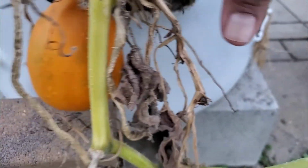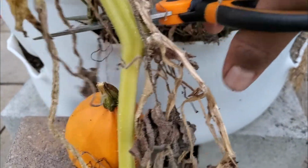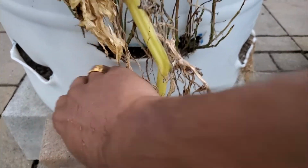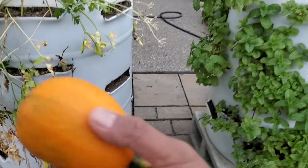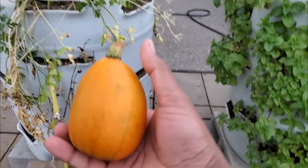Wait a second, is that it? For all the work, is that the only pumpkin that you were able to grow? Well, let me confess, yes, it's a tiny pumpkin, but it's the first pumpkin that I ever successfully grew. So it definitely calls for celebration, right?